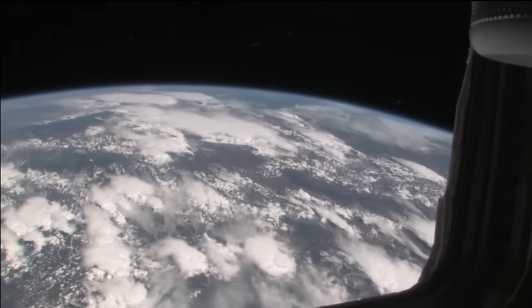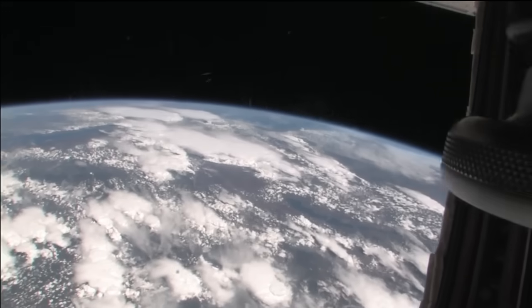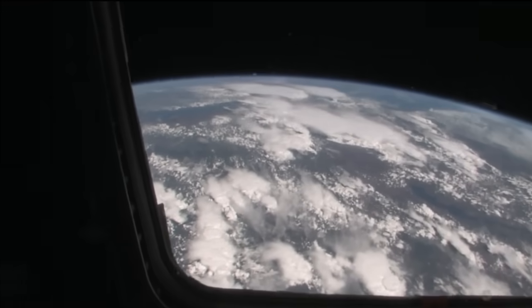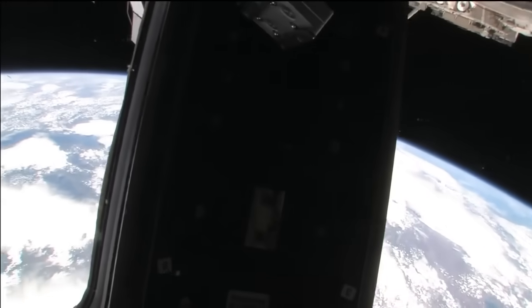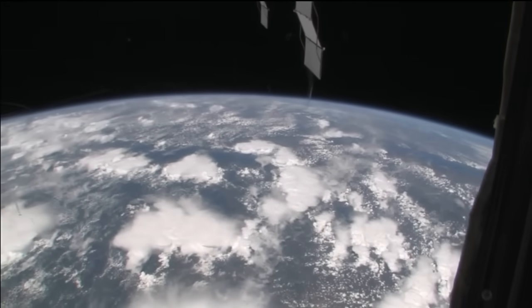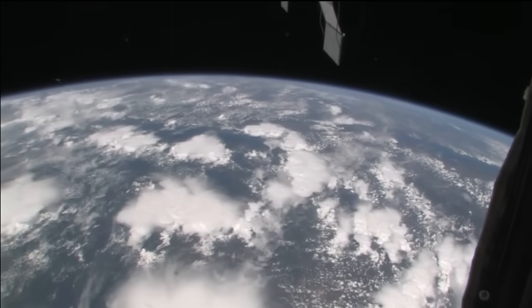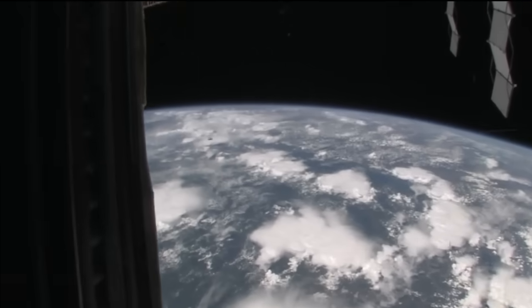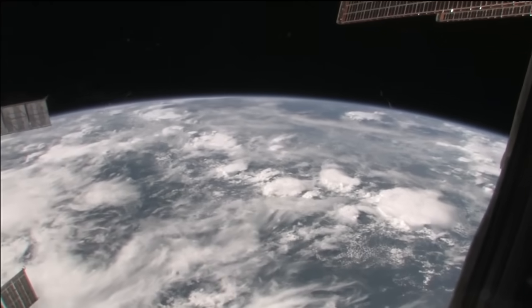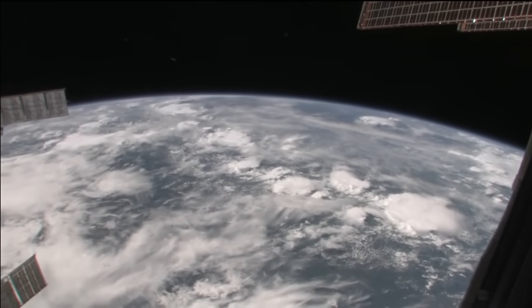So let's see. And then, of course, there's a lot of ocean. So usually we're over the ocean at first glance. I will tell you in just a moment where we are. There we go. Oh, right now we are right over Africa. It's a little bit cloudy, as you can tell. But we're right over the continent of Africa.